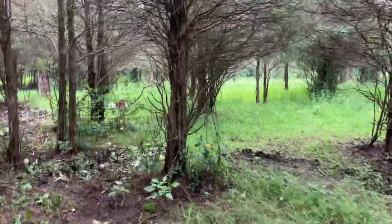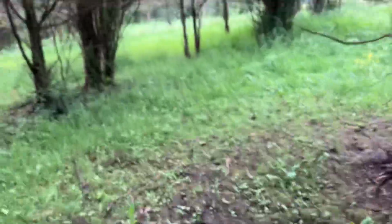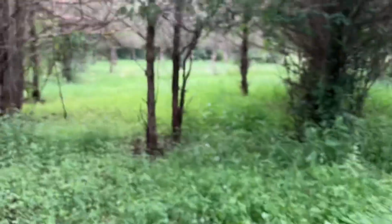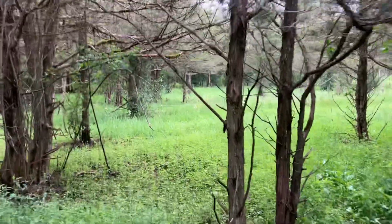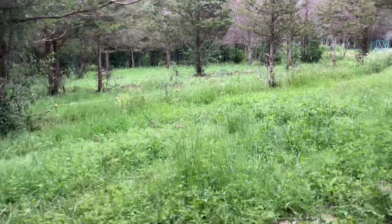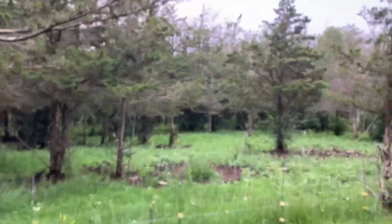Let's take a look at the paddock that the pigs will be entering in about 2.5 weeks. Because in about 5 days, we'll be here. And then a couple weeks after that move, we'll be in here. And this will be where we started our paddock rotation. And it's looking pretty good.